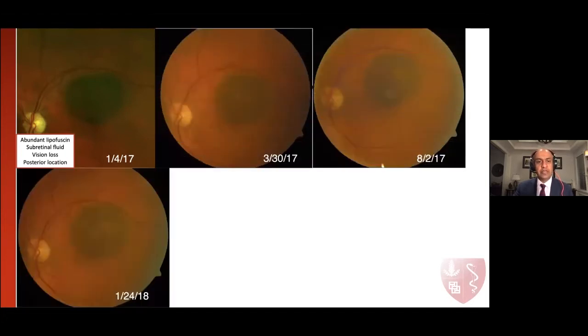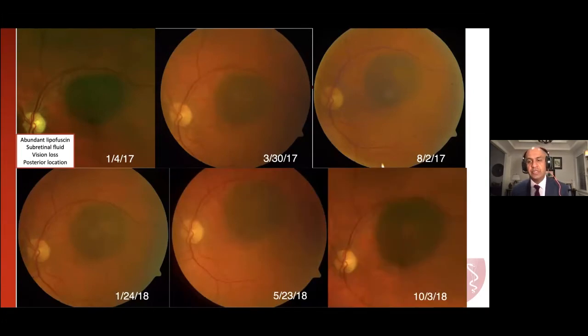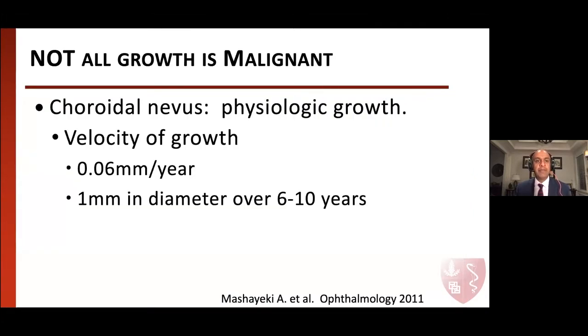And as we can see, over the course of about 1.5 to 2 years, we can start to see the lesion has started to grow. And then we're more concerned now that this lesion may have malignant potential. But not all growth of a nevus is malignant. So a choroidal nevus can have physiologic growth, but it's the velocity of growth, how quickly is it growing over time, that makes us more or less concerned.